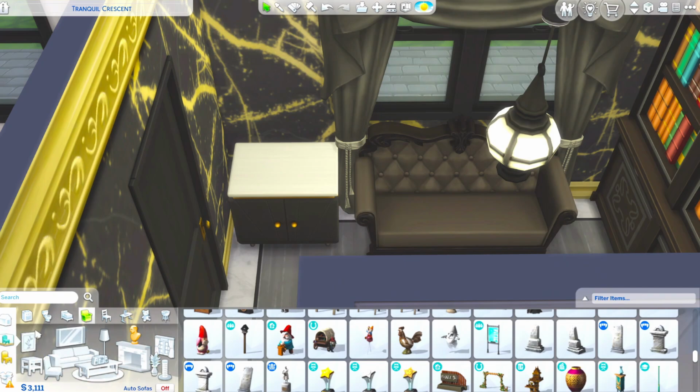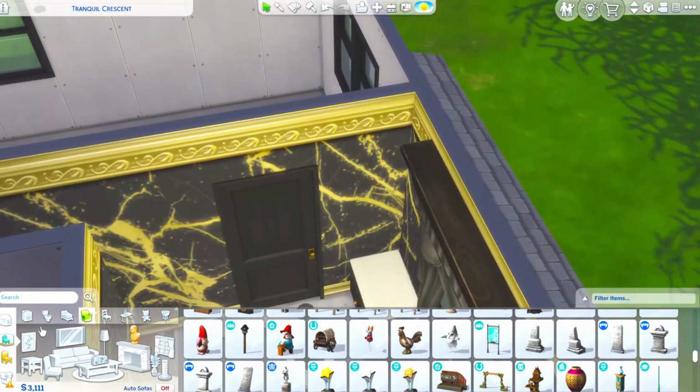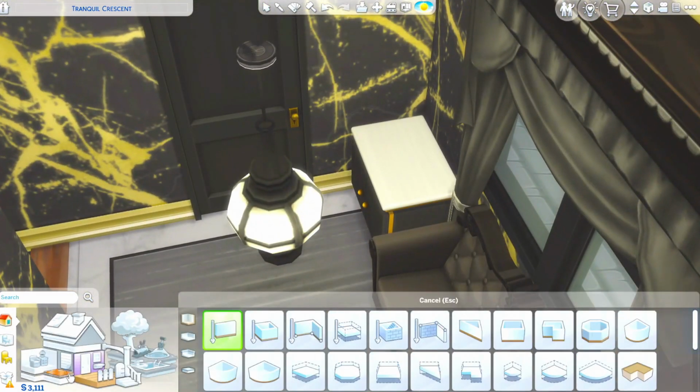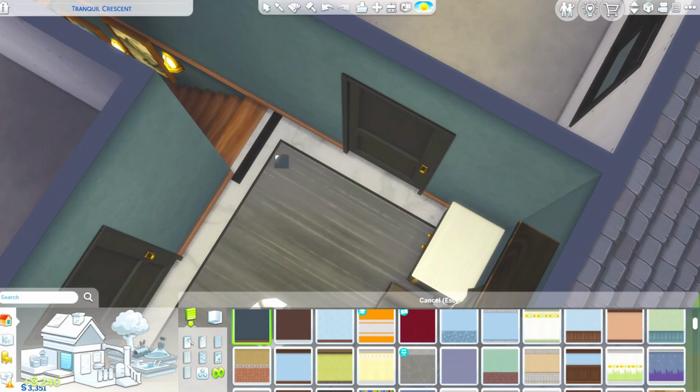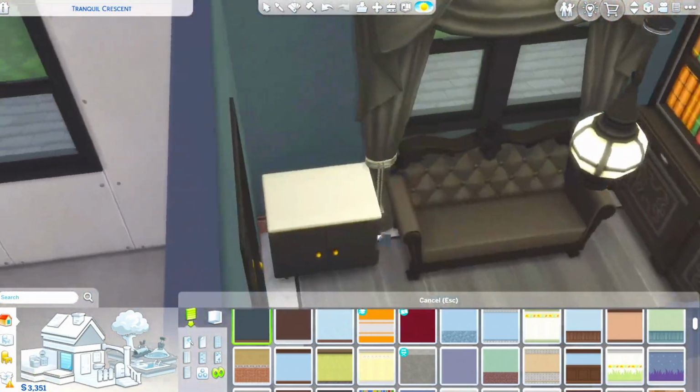You know what? I've done pretty good on the budget. If I use more expensive thingies, I think I can do something else for the wallpaper. I'm sorry, I just can't do this wallpaper. It hurts. Physically hurts. I really want to carry that from downstairs. Oh, my eyes are soothed.